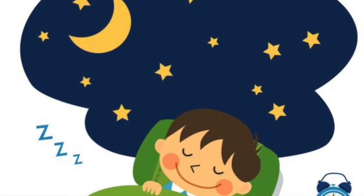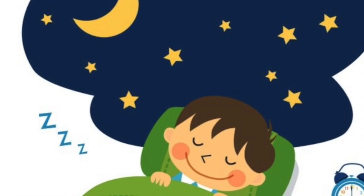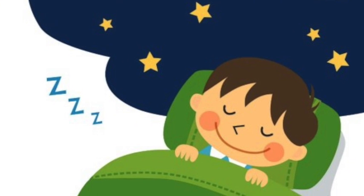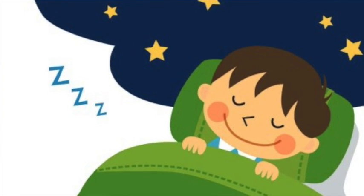Very good. Now the third word that I'm thinking of, we use to go to sleep. Many of us use this to put our head on it when it's time for bedtime. It's nice, it's soft, it can be fluffy, it can be a little hard. Pillow, pillow.